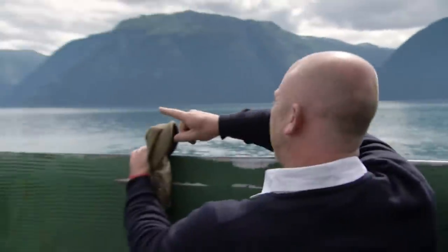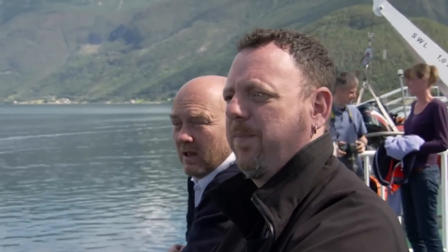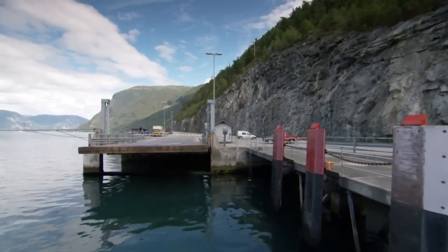Look there, porpoise, there. Look there. There's a little one as well. Three of them. It's giving me new porpoise for my life. Porpoise. Magic moment's over, and it's back on the road.